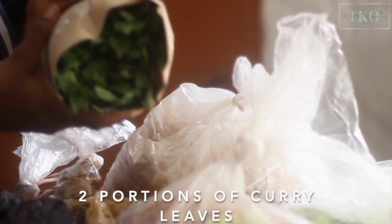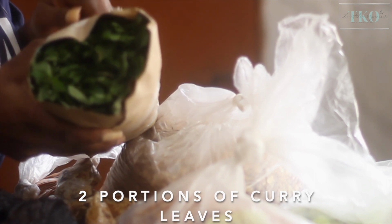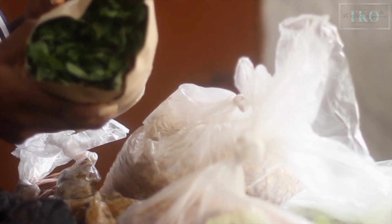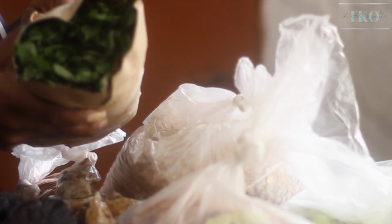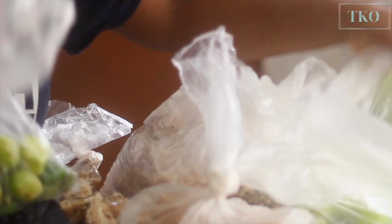I equally got some curry leaves that I eventually regretted buying. I got 2 portions of curry leaves, and it was a lot when it came, and I wasn't sure how to store it, so I ended up blending it and putting it in the freezer, but I didn't particularly like the smell when I blended them.